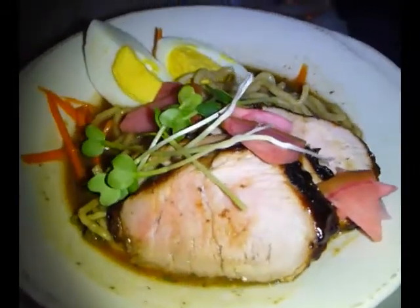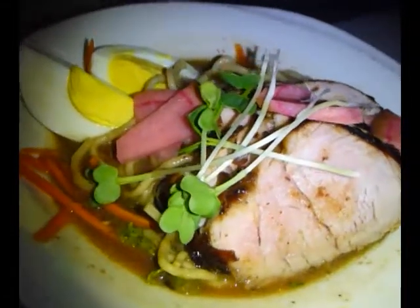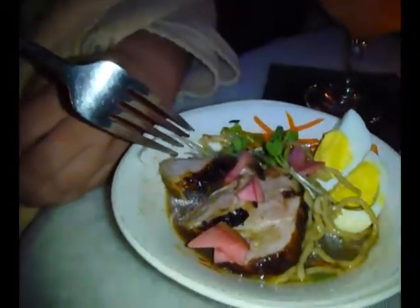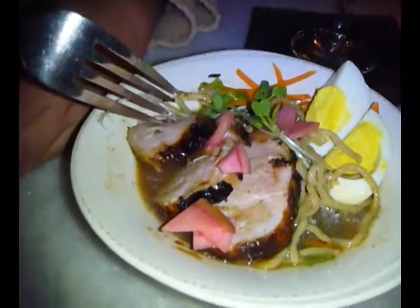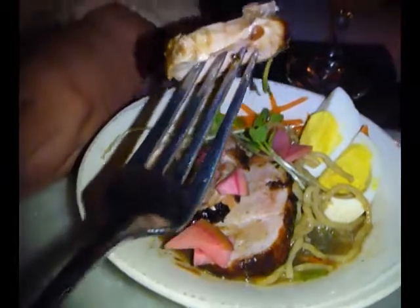It almost looks like a pork tonkatsu type of ramen dish. So we'll see how it is. The ramen noodles are cooked perfectly. Not too soft and not too hard. The broth has a nice flavor. It's pretty good. Kind of like your farmer's market take on a pork ramen. I get it. It's delicious.